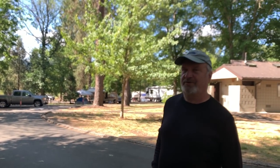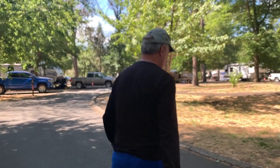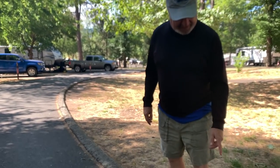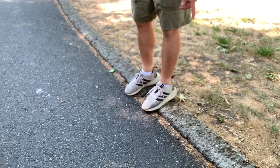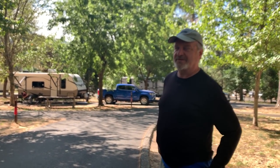So I've been agonizing since the day I got here at the state park, so don't fall over the camera tripod. We're going to do a combination of things we talked about. You see this curb here? This is what's really screwing me up. And it's like the serrated blade on a knife for cutting a 2x4, so it's not going to be real good on the old tires.